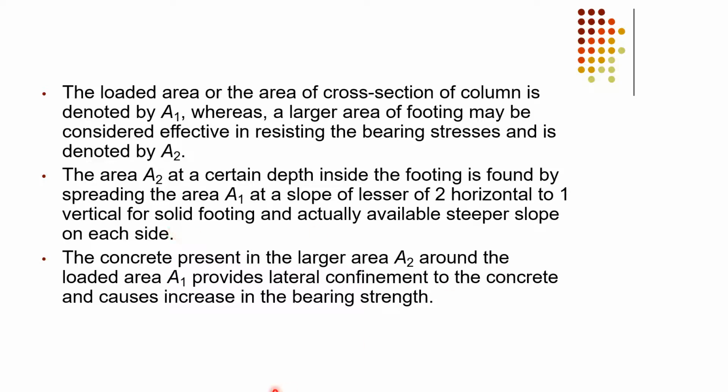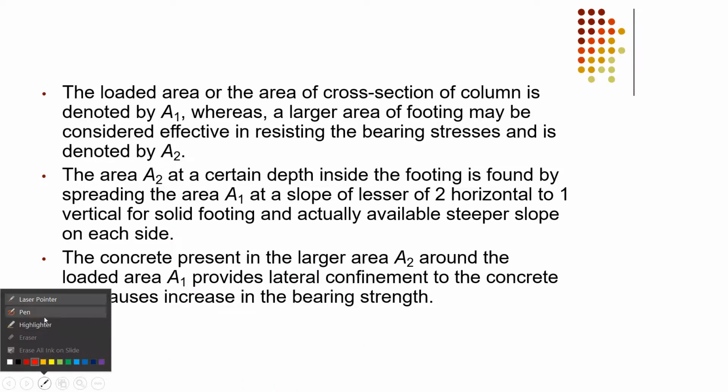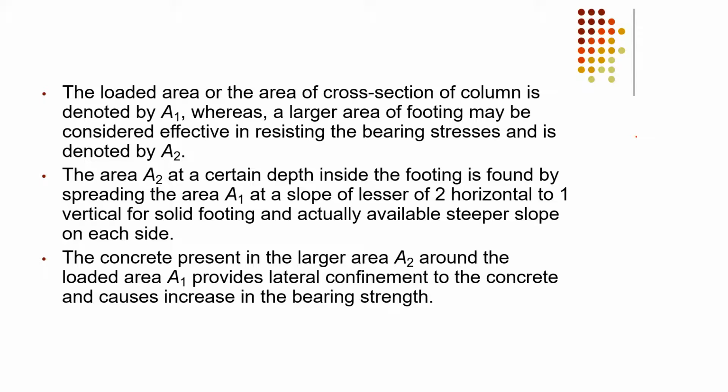So let me take the pen. When the load from the column is transferred into the foundation, it is transferred with the slope of 2 horizontal to 1 vertical. So after that, this area, A2, takes part in the actual bearing.